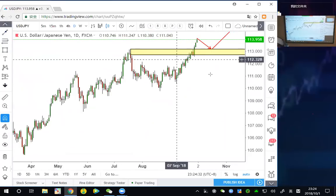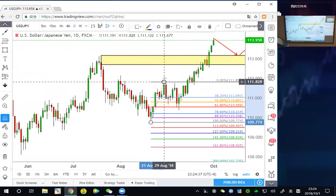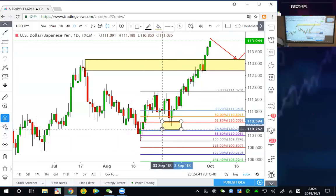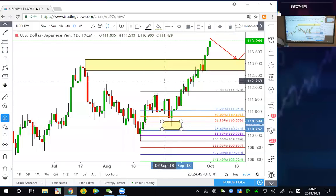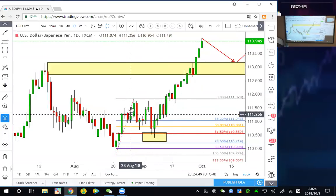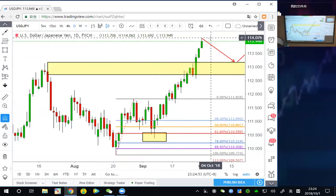And I remember last time I told you guys to buy from the 618. Do you still remember 110.55? This level, do you remember? I think, yeah, September. The 618 pullback of this swing. Buy from here. Wow, it's 400 pips.